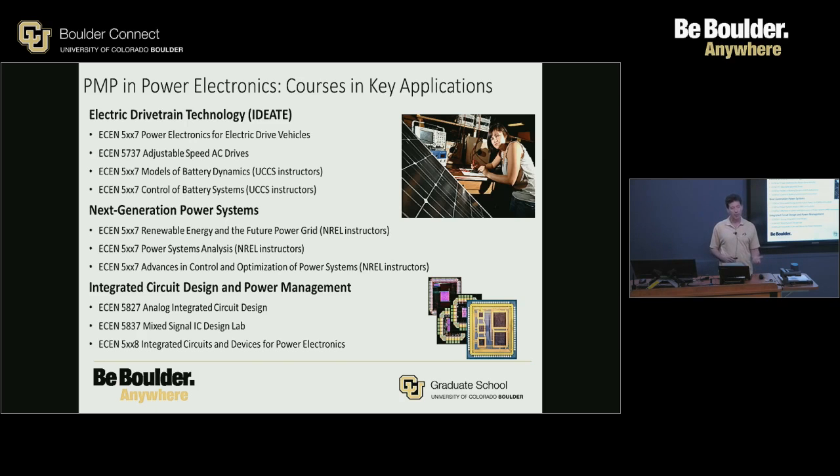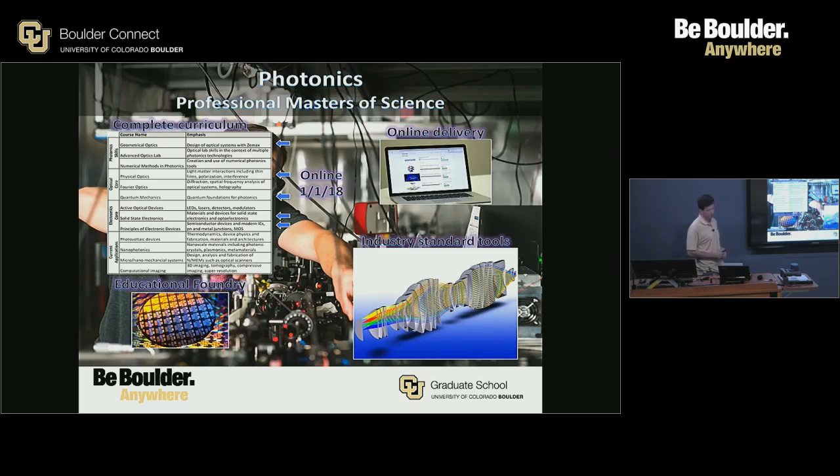Professional master's programs typically reside under existing Master of Science or Master of Engineering degrees, and therefore are subject to those degree rules, respectively. Typically, the PMP program has core and elective requirements that are specific to the program, and also allows you access to other curriculum, as I mentioned, throughout our department and throughout the college, other graduate courses in your areas of interest. Okay, so photonics.